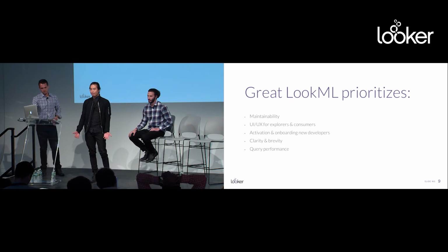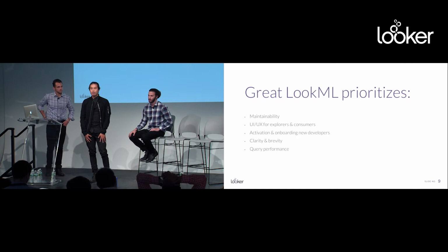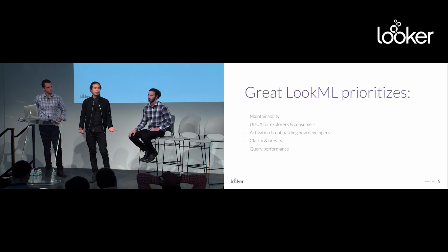And then there's clarity and brevity. This is a standard software development practice. Don't increase the cognitive overload of reading code, writing code, and especially debugging code. And finally, query performance. We want our queries to run, and we want our databases to not crash.